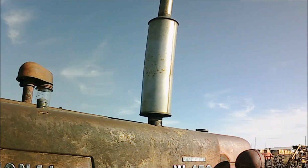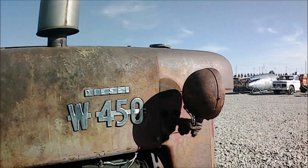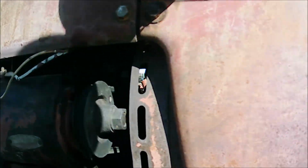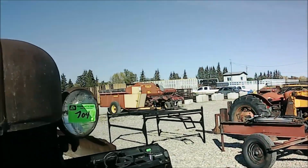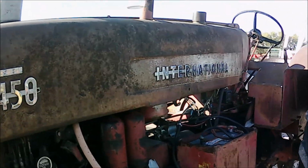It's got the pulley. It's got the power steering. Yeah, this is the right generator. Just the belt's so long. Just missing the grill. That's it. This front piece is straight. There's nothing wrong with this tractor.